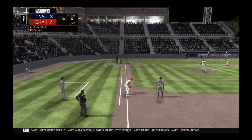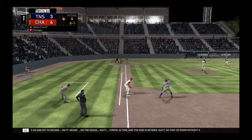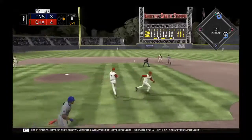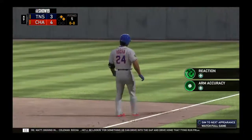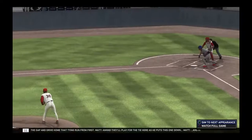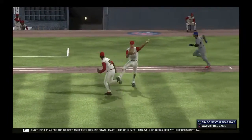Digging in, Coleman Rocha. He'll be looking for something he could drive into the gap and drive home that tying run from first. And for the tie here as he puts this one down. And he's safe. Well, he took a risk with the decision to throw to second instead of taking the sure out at first. Not sure if someone was yelling for him to go to second, but we know now it was the wrong call.